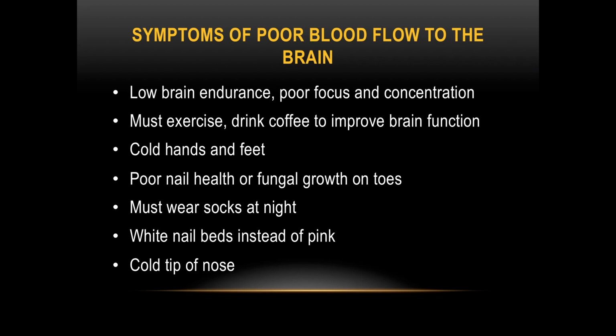Some of the symptoms of poor blood flow to the brain are low brain endurance, which means poor focus and concentration. If you're reading a book and you have to keep reading the same page over and over, that could be a sign of low brain endurance. If you need coffee to improve brain function and you have to exercise just to stimulate it, that could be a sign of poor brain function.